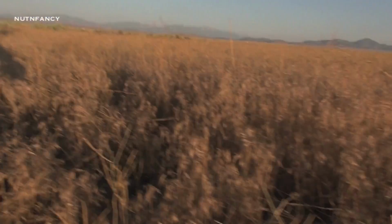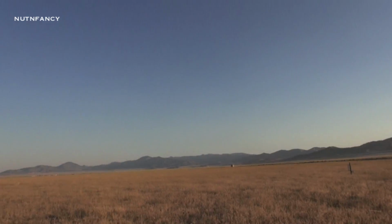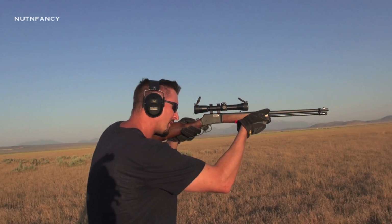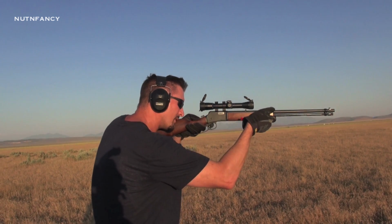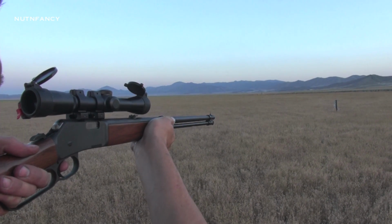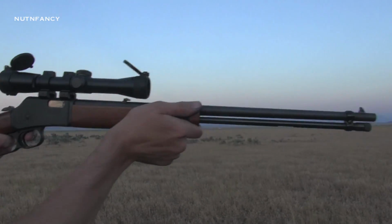Here, move up a bit. Right about there. You may have to hit high or low. I forget what I zeroed that in. Okay. It's delayed too. They're going slow.